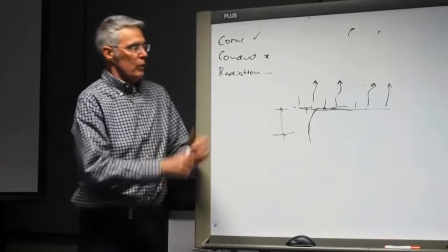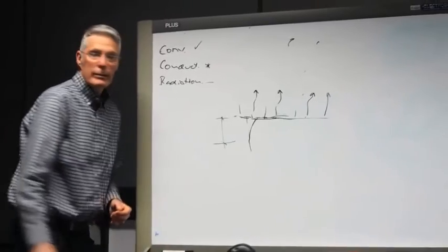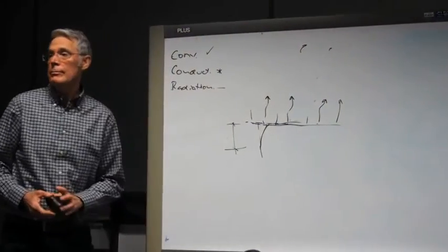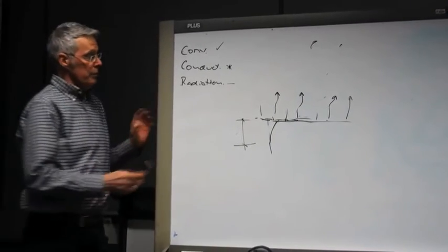Okay, well I thought it was worth having a brief touch on that energy or heat transfer mechanism that affects the atmosphere, especially the area that we're interested in.